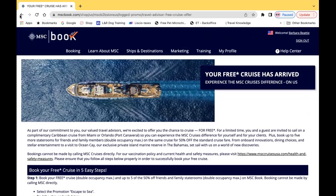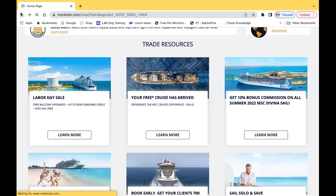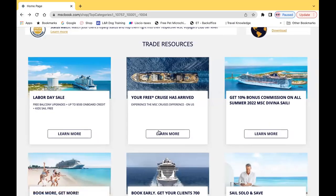It goes through all the directions, but I just wanted you guys to know where that was. So if I fill this out today, do I have to pay tomorrow or eventually? Tomorrow. You have to pay within 24 hours.